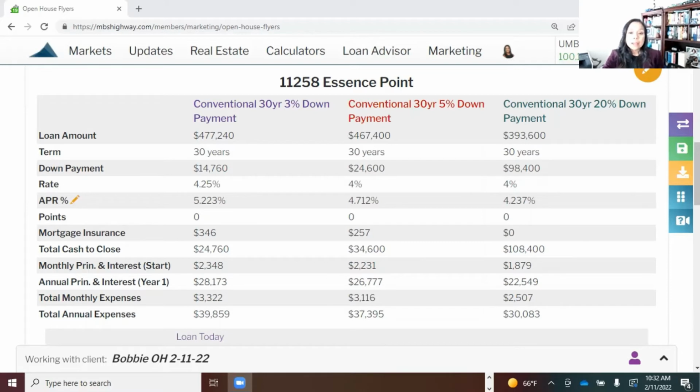So the second option is going to be a 5% down payment. So your traditional conventional loan, you do not have to be a first-time home buyer in this situation. You'll see here that the loan amount is $467,500. The down payment is about $25,000. The rate is a little bit lower than your 3% financing, and that's at a rate of 4%, bringing your total payment to $2,231. And then your cash to close is going to be $34,600.